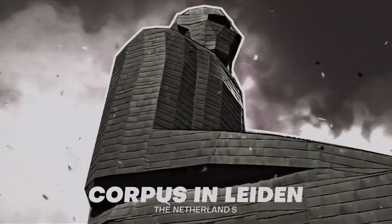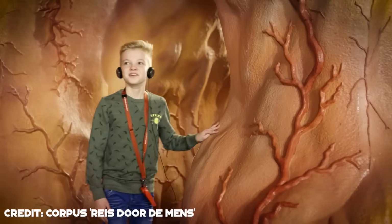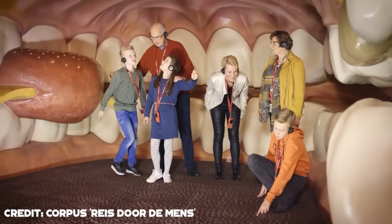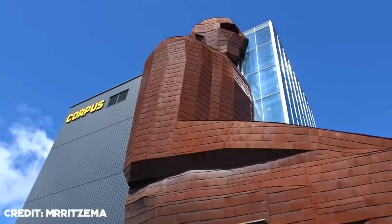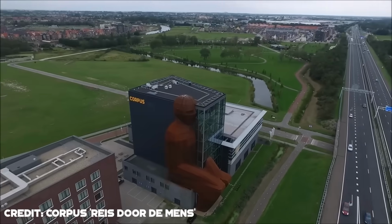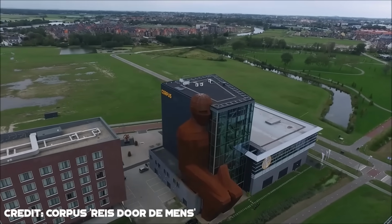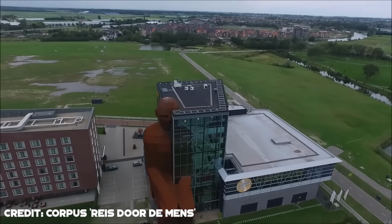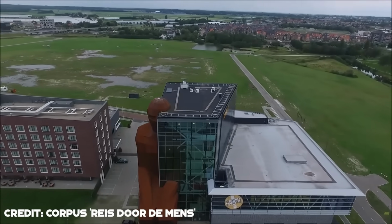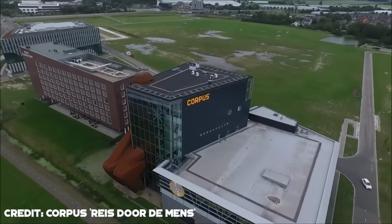Corpus in Leiden, the Netherlands. The Corpus Museum is a one-of-a-kind interactive museum that lets you take a tour through the human body, literally. The museum is housed in an 11-story tall glass building. This building also serves as a chair for a giant orange-colored man to catch the eye of passers-by. The orange man is 115 feet tall and sits on a 2-story platform beside the 11-story building, welcoming you to the world's first interactive human anatomy museum.